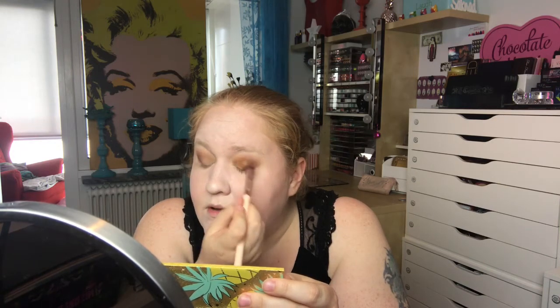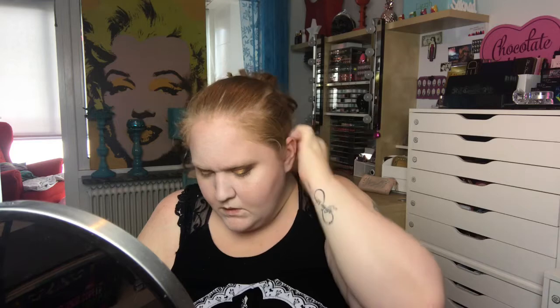I'm just putting it here in the middle. And I'm going to use another brush for the other palette, because I don't want to mess it up. But I think that will be easier to apply, but maybe I'm wrong. No, that was easier. The W7 one was much easier to apply, I can tell you.